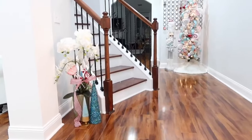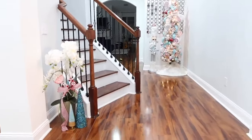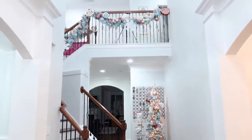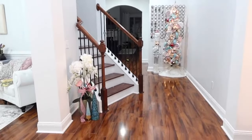So I actually just stood up so you can see it a little bit better all together, but I feel like it just pulls the blue back over here to this area. And there's also obviously blue up here. Yeah, this is perfect.